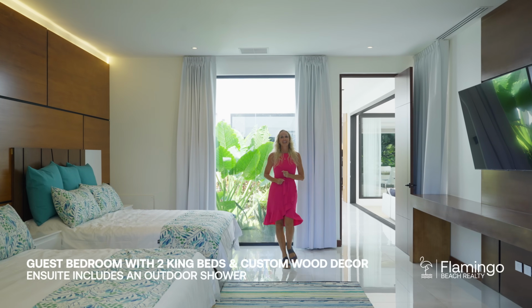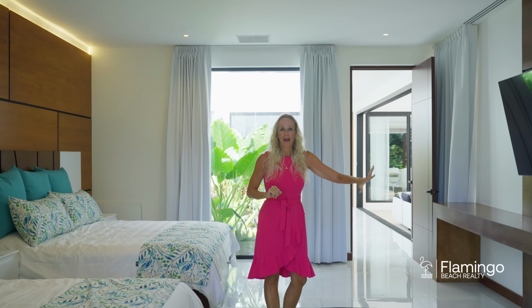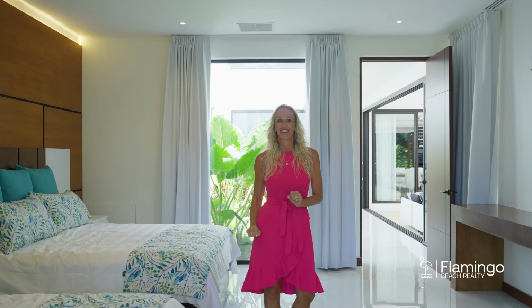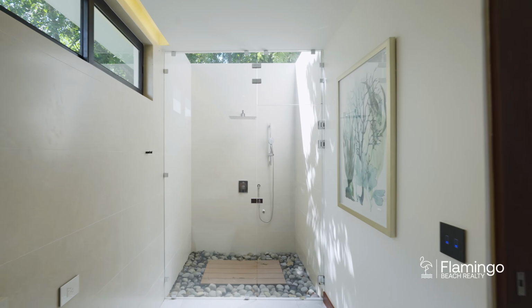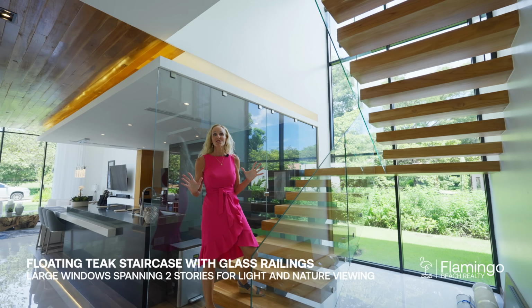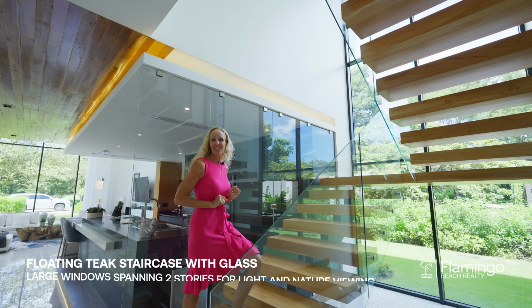This oversized guest suite has 2 king beds. It has views of the jungle from both sides and has a gorgeous ensuite bathroom with 2 sinks, an outdoor shower, and these gorgeous touches of wood. I love the use of the glass and the wood in this house. It feels so warm and modern. Here we're going to go up this teak staircase and check out the 2nd floor.